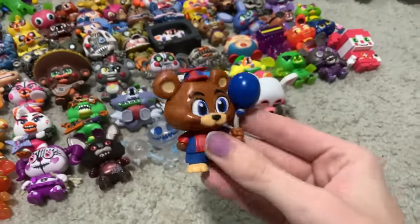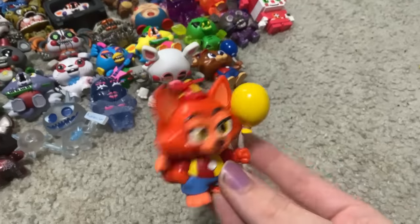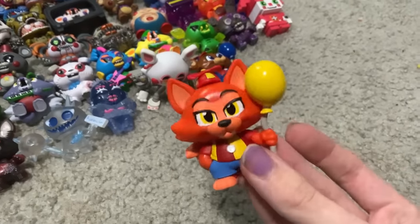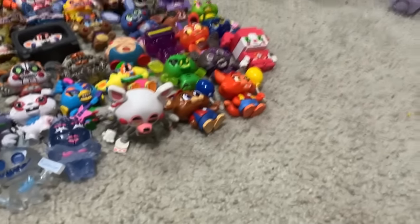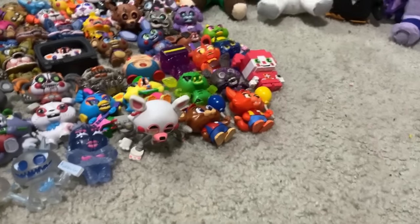Here we go. We got Balloon Freddy. Balloon Freddy. He's got a balloon. He's cool. There's Balloon Foxy. Again, mischievous. I think this is probably my least favorite mystery mini wave, mostly because these aren't real characters, but they're still fine.